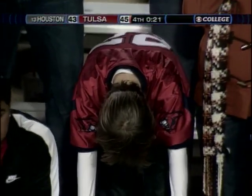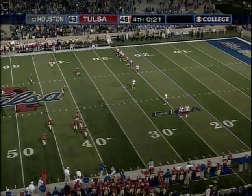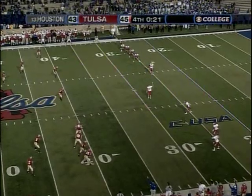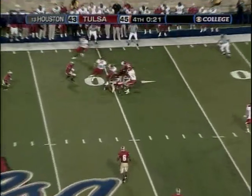Tulsa 45, Houston 43. They're going to do the crisscross, and Tulsa's not going to know which guy is going to kick the ball. Right now, the Cougars have numbers if Chase Turner kicks it and not Hogan. And Turner does kick it, and it is fumbled.